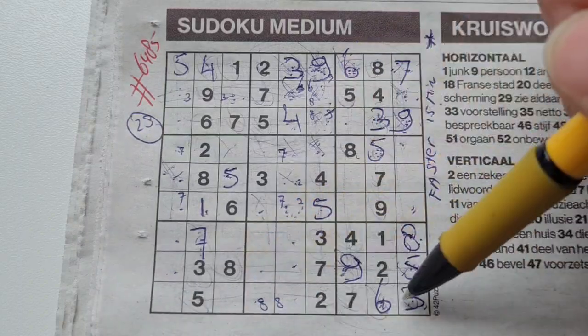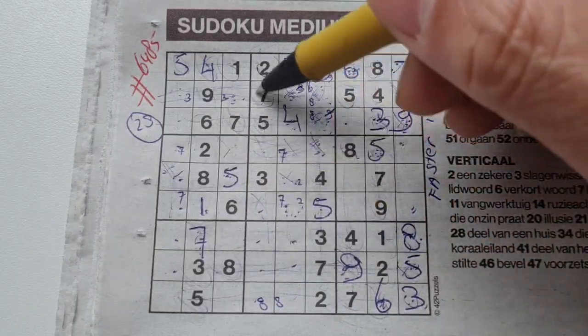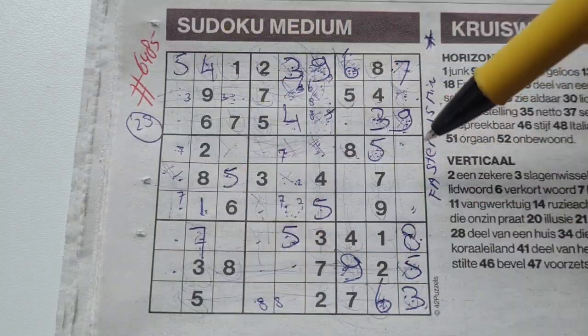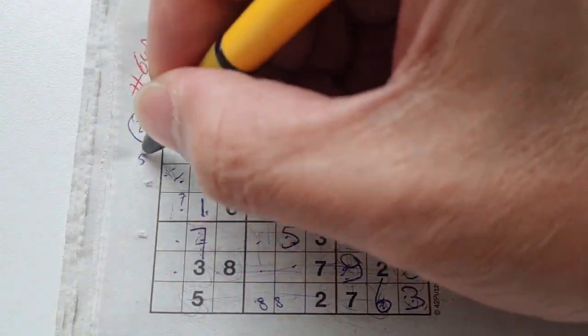We have a 5 in the last row, 5 in the row above, so in that row, only 2 places left for the 5: here or there. We see a 5 in this column, no 5 there, 5 should be there. Do we have all the 5s? And all the 5s are used, I can see. Digit number 1, number 5, okay.